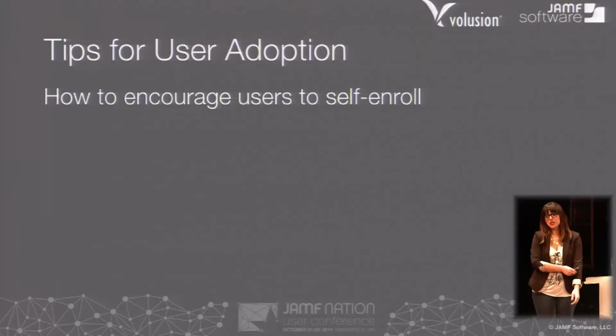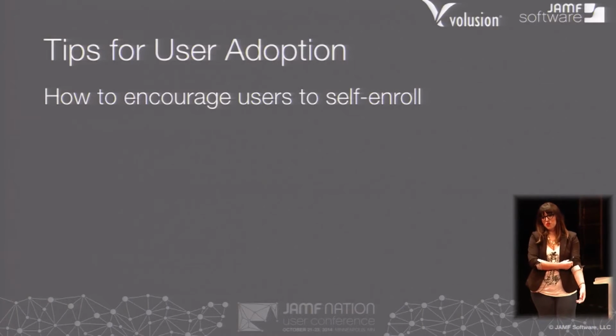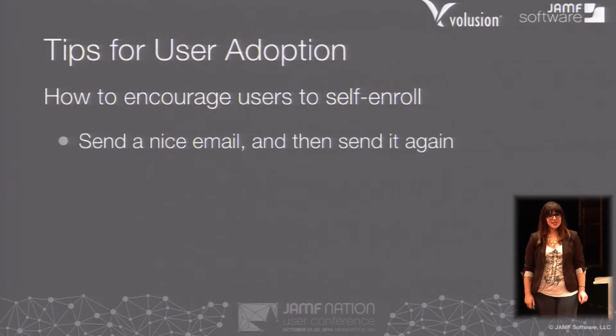Okay, so you've done all this work. How do you get your users to actually enroll and get this app and start using it? Send a nice email, and then send it again, and then probably a few more times, but space them out so they don't feel like you're spamming them, right?